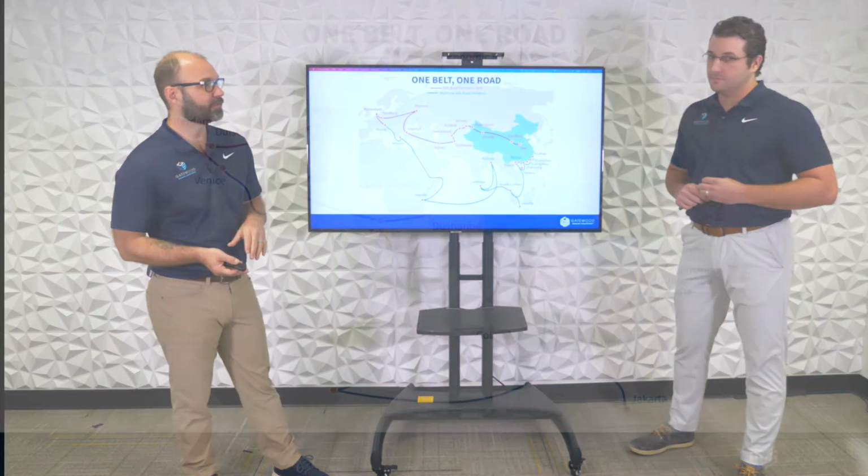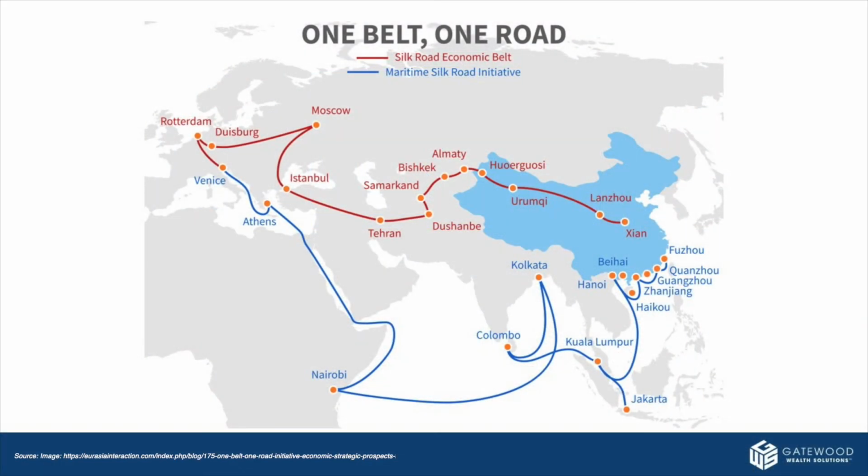Which then gets us to some of the other things, which is the Belt and Road Initiative, which really lines up with what's going on in Afghanistan. We try not to get into politics, but this is geopolitics, and it really does have a major impact on the market. So China has been working on the ability to create this one belt, one road. And I'm going to get really dorky here. Chris is probably going to fall asleep and make fun of me, and that's okay.